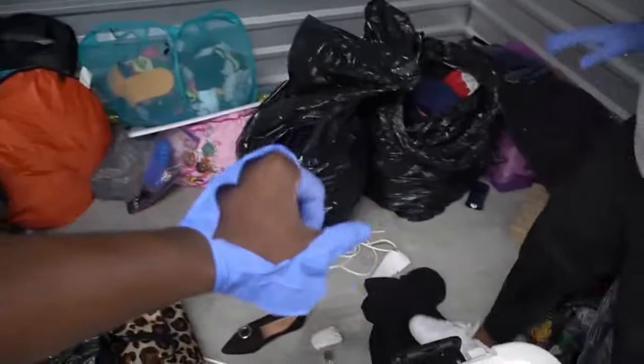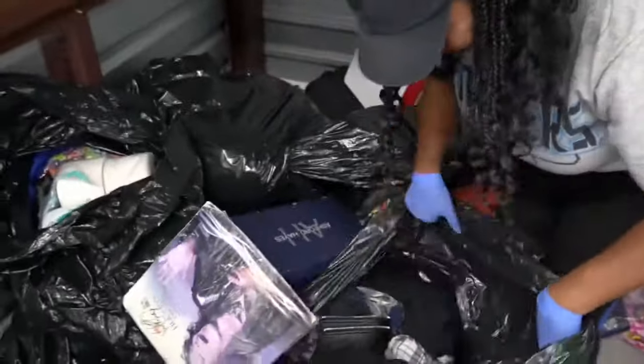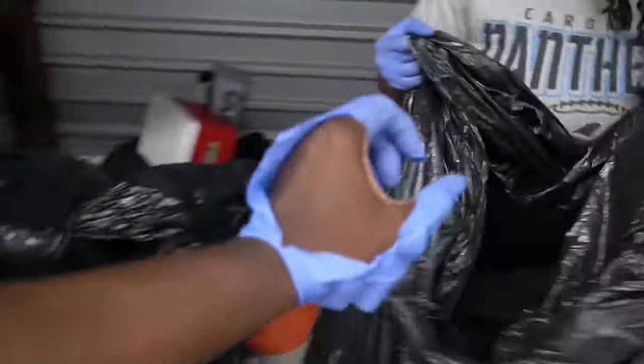All right. How come your gloves don't look like mine? Because I don't know. You be rough or something. Because I be digging. I don't know why your gloves. Your gloves be looking like this. That means you been working.